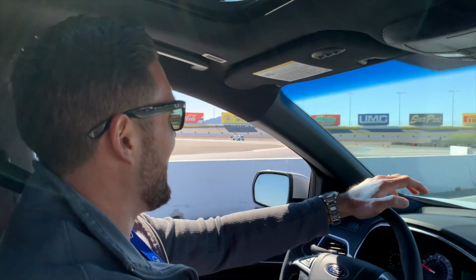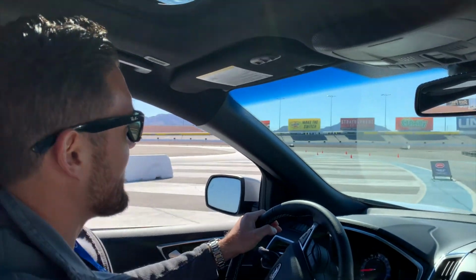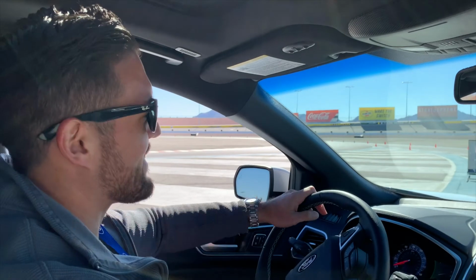Now we're just stopping, waiting. We're about to get around the twisty turns. First set of twisty turns are coming up, guys. This is cool.